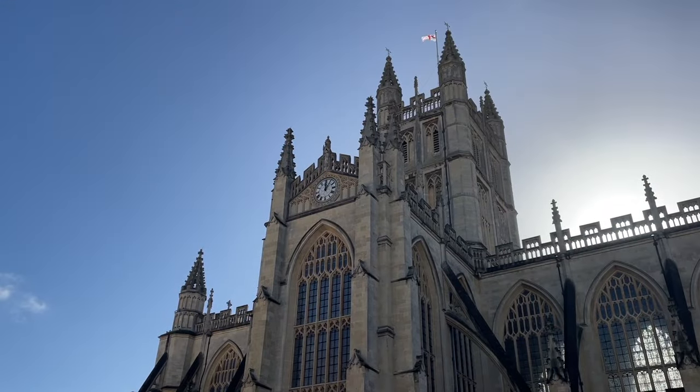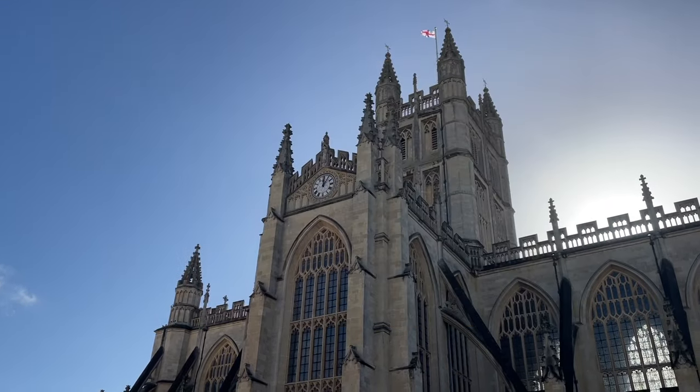If you're in Bath, definitely pay the extra and go up. It is amazing. Definitely get here at 10 o'clock if you want to do the tower tour, because they don't do advanced bookings and it gets really booked up quickly. This is the clock face. That's where we were just stood just a moment ago.